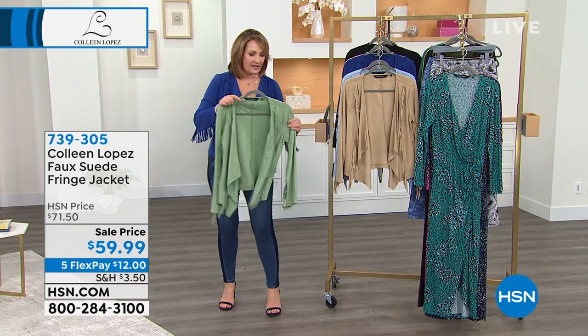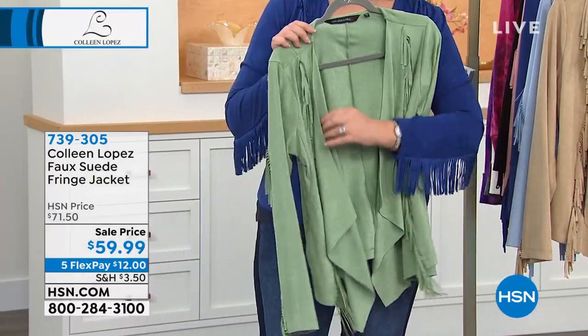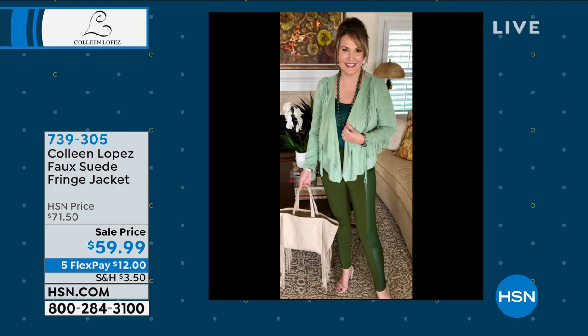This green, we call it soft sage. I love this. You girls know how much I love jade. I love jade jewelry, and this is that color. It's like a deep celadon. It looks so good next to the skin. I think you're going to love it.